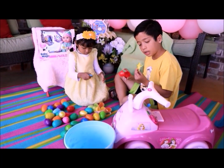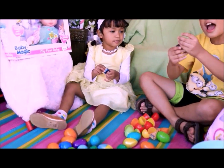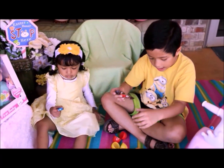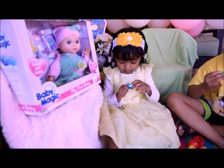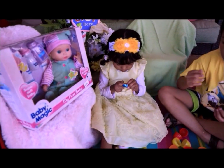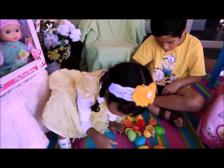I got one of those jumping thingies. My favorite! Show me, which is your favorite? What is your favorite? Chocolate. Okay, what about the other eggs? They have a surprise. Open the other eggs.